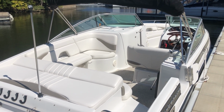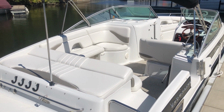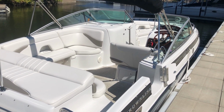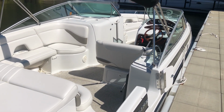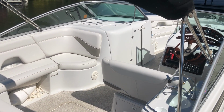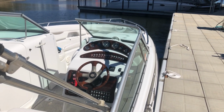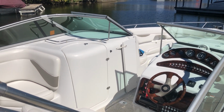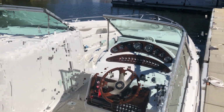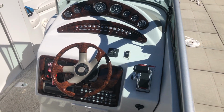It's got a 496 mag for power, single engine, and it does have Corsa through hole exhaust as well. That's matched up to a Bravo 3 drive. Boat was really easy to get on plane. I was impressed. It runs and cruises very easily. You're not pushing the engine hard to get to that 30 mile an hour mark. Very easy running boat. Does have trim tabs, through hole exhaust switch there at the dash, cable shift and throttle.